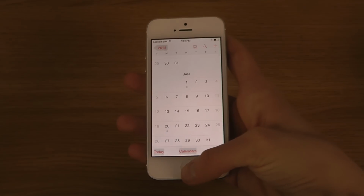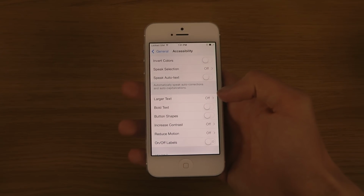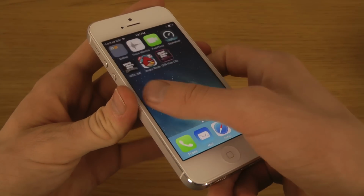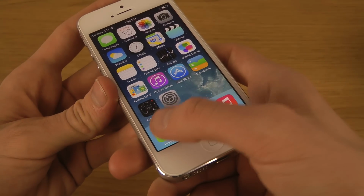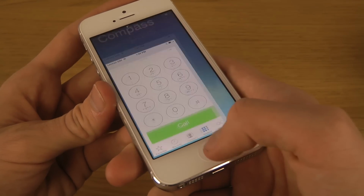Of course, not probably a feature that most people will use, but it's cool. It's cool with new little things. Overall, in terms of the UI, it's just way quicker. That's what I've seen. It seems like they have definitely sped up the animations here.